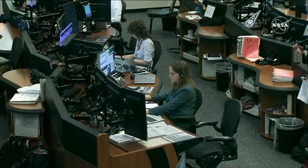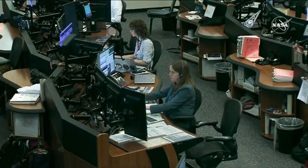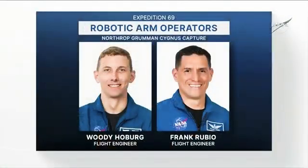NASA astronaut Woody Hoburg is prime for Cygnus's capture today. He was launched to space on March 2nd, 2023 as part of the Crew 6 mission. Next to him is NASA astronaut Frank Rubio. He just celebrated his 300th day in space on July 18th. He is one of only 4 American astronauts to surpass 300 days in space on a single mission. Those other astronauts are Scott Kelly.